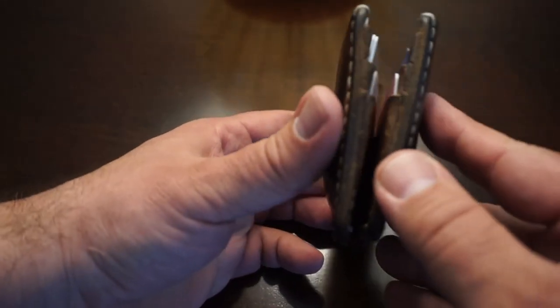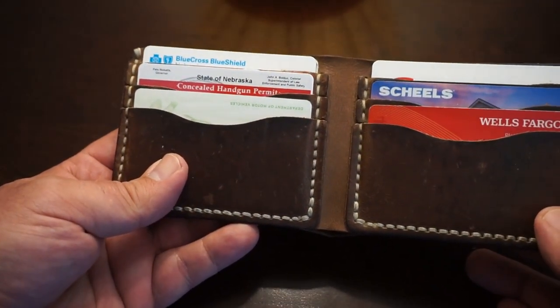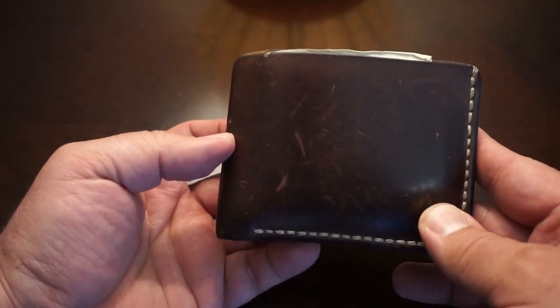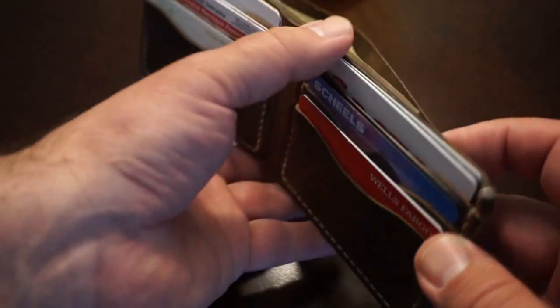Burnished and polished edges show attention to detail in our work. 6 card slots that can fit at least 2 cards in each pocket, never run out of room. Billfold pocket holds a stack of cash, works well with American, Canadian, and UK currency. 4.3 inches wide, 3.3 inches tall, and 0.5 of an inch thick. I thought maybe they made some different styles depending on what currency you have.